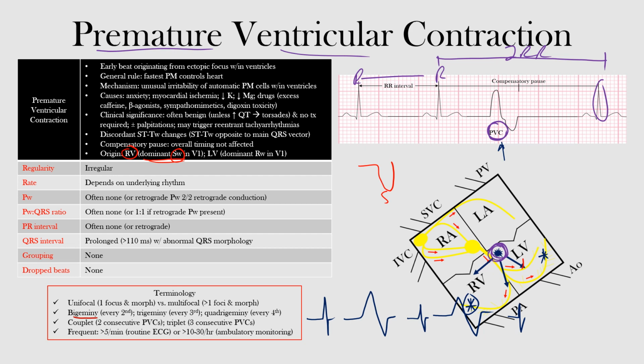Now if we had one occurring every third beat, meaning we'd have normal to normal, then our PVC, to normal, then our PVC, and so forth, we call that trigeminy, all right? And if there were three normal beats and then the fourth beat was a PVC, three normal beats and the fourth beat a PVC, we call that quadrigeminy, okay?